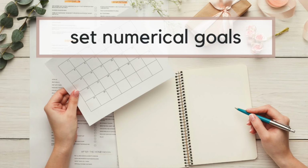Strategy number 3 is to set numerical goals. And there's a lot of different types of numerical goals. Sometimes people have a goal of a certain number of items they wish to declutter over a period of time or just in general. Some people might say they want to declutter 500 items or 1,000 items during the year. Maybe they break that down further and want to declutter 50 items a month. Maybe they want to break it down and declutter one thing each day.